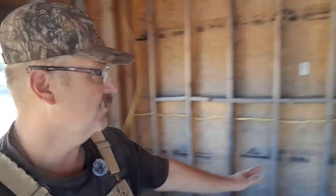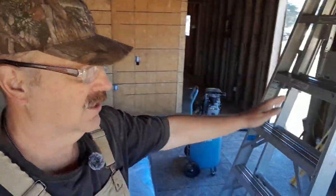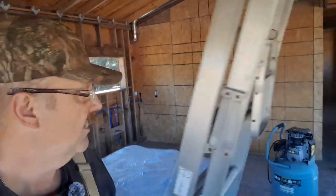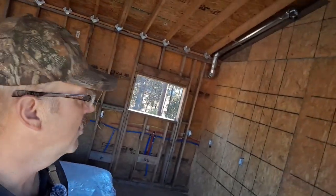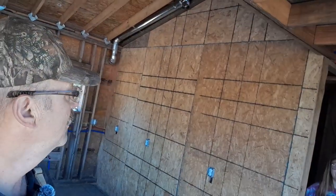So anyways, you can see here, this is where the kitchen will be, over here. This right here is the living room. We've got a loft up there for storage. And then coming in here, well, you can see I put OSB on the interior walls. I just wanted the building a little bit more rigid.